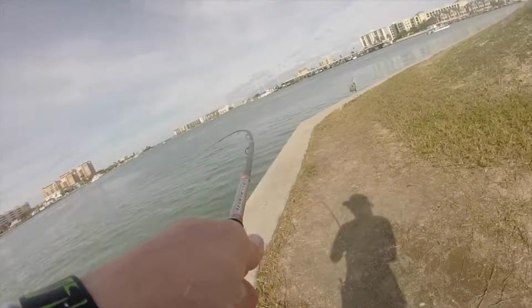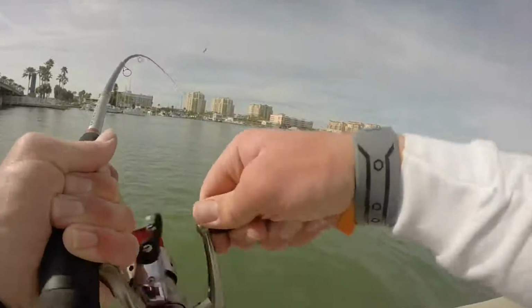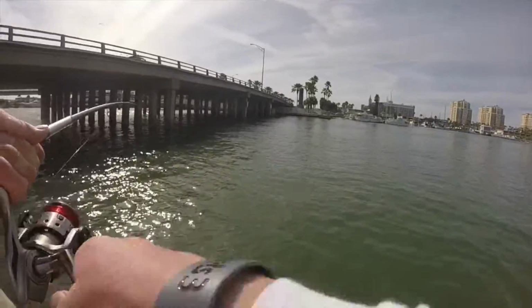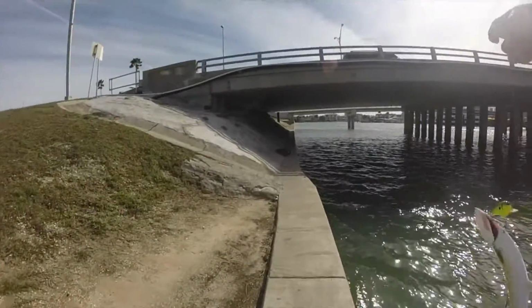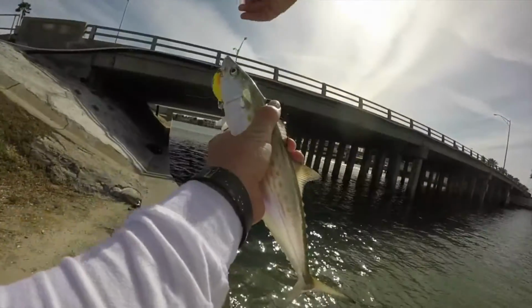Oh, there we go. Look at that. Oh, this is a good Spanish. Oh yeah, look at him. That's what I'm talking about right there. These things are like trout almost. They look a lot like trout. Okay, this is a lot smaller than the last one I just caught. But look at that.